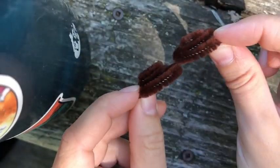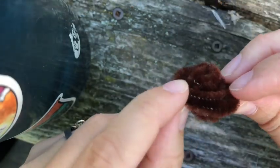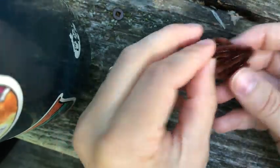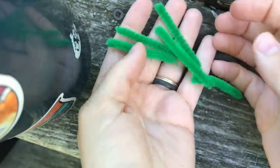And then if you look, I have two pieces of a shell. If I connected them, I would have a whole shell right here. But we don't want to just have a turtle shell, right? We want a turtle. So it's time to move on to the green pieces. Okay.